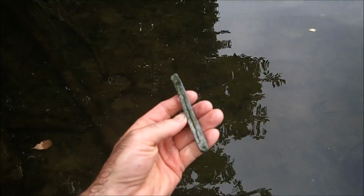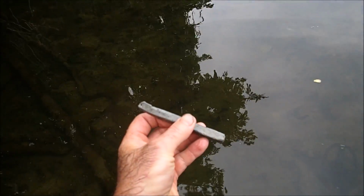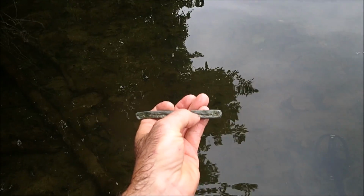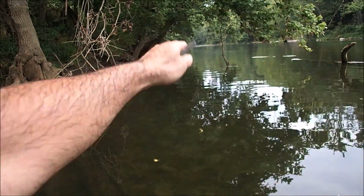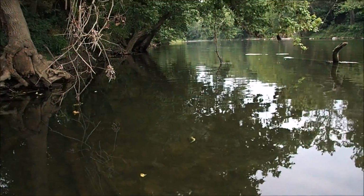So I found my first solid lead homemade sinker. Not sure what it's made out of, but it's got a groove right there. See, it's got a hole on the end for the string. We're going to go ahead and work our way along this edge here and stay in this deeper water for a while and see what we can find.